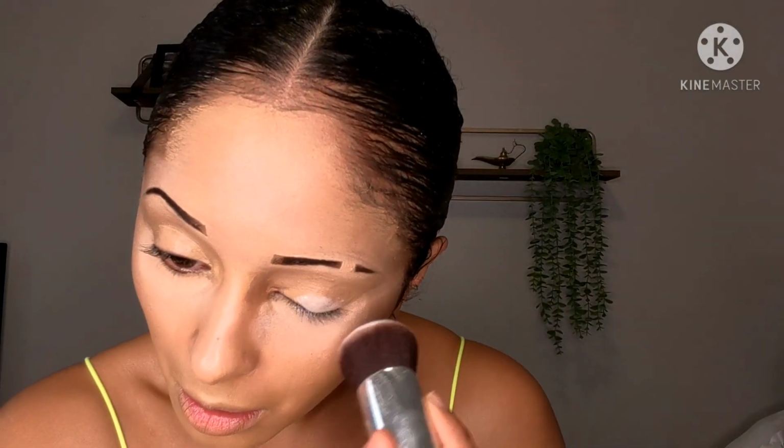Translucent powder under the eyes and around my mouth.